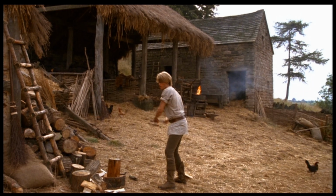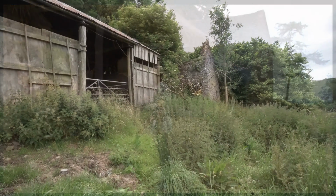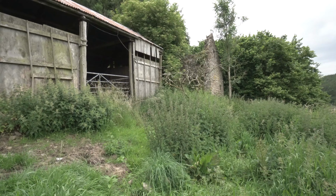So it's right in this area where Wesley is chopping wood and using the wheelbarrow and doing all of his chores, right in this spot.